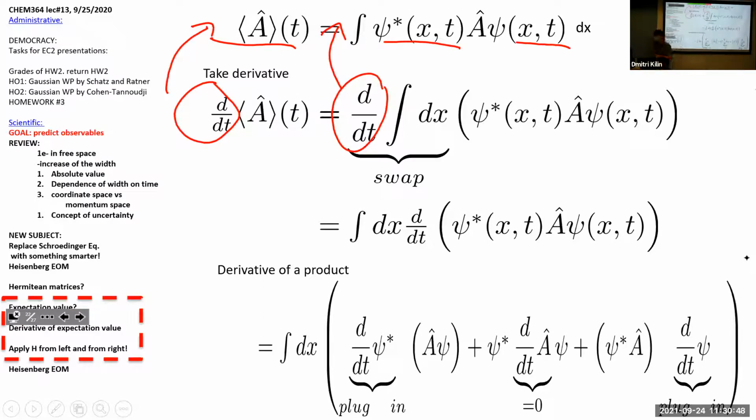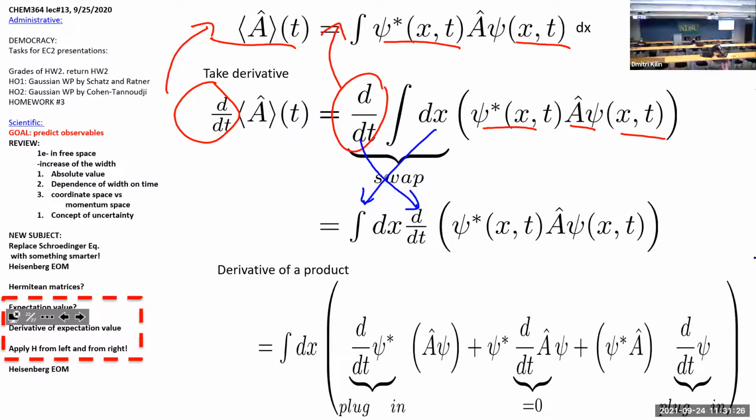So if everyone accepts this statement, then we can try to apply the derivative to this product of three objects, right? And it will not be wrong to swap the order of integration and differentiation because they apply to different variables, right? Now, how do we take the derivative of a product? Can you teach me and give the name of the rule, the product rule, and how do you verbalize it?